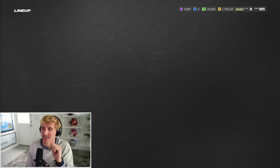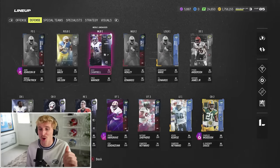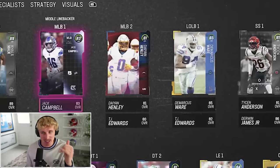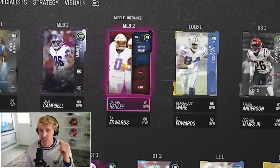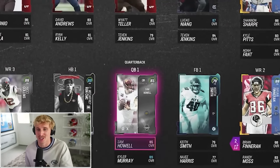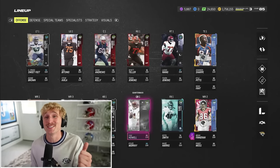And of course, this is the pack and play squad that we're playing on. So the entire team is assembled only from packs and sets. There's two positions I really need. Middle linebackers are so mid on this team. I need better middle linebackers. And then my quarterback. I've been rocking bums this whole time. Well, there's that limited Josh Allen.